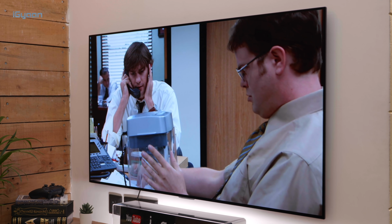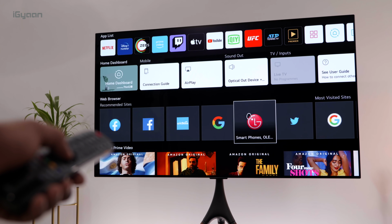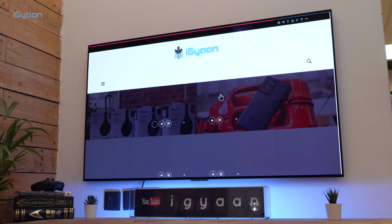So the LG G1 also has WebOS, and it works on their new A9 processor. So it's really fast and responsive. In fact, memory-wise, this TV manages it really well. If you pause something, you even turn off the TV, go back to it later on, it'll still be paused, and that's something that's really impressive. I haven't seen this on any other television.